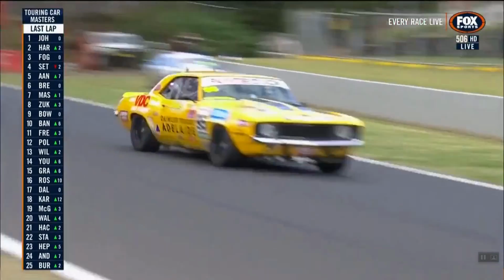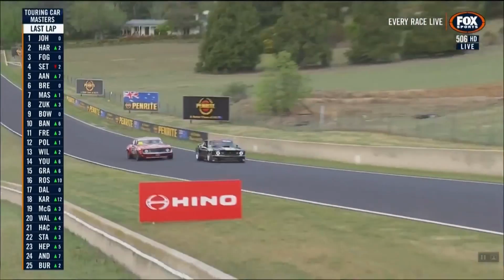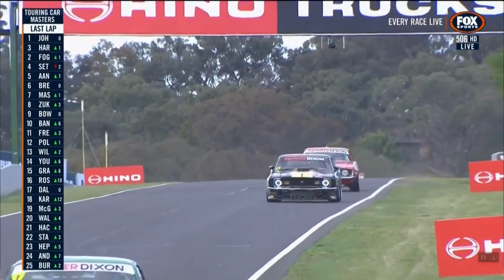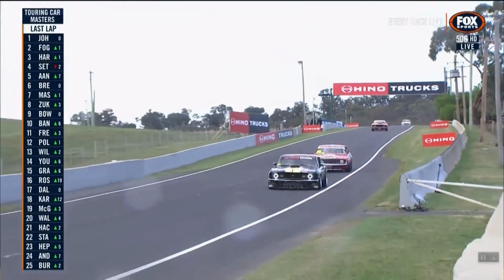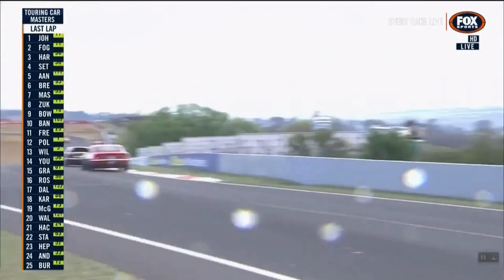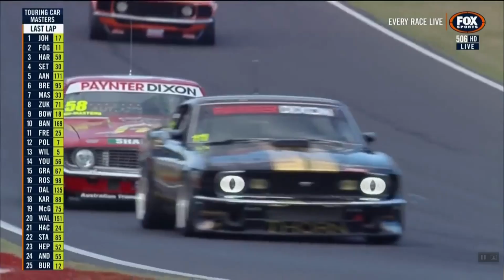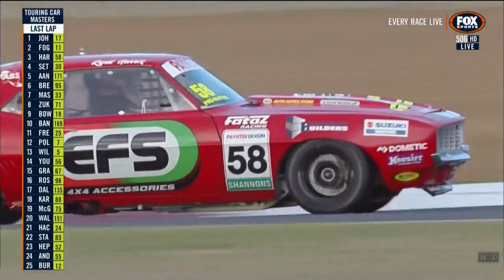Well, and this is a real worry for the Aussie cars in the field because Fogg's worked out the top of Mount Panorama. He's worked out Ryle Harris as well. Dispatches him before the first crest on Conrod. He was the quickest across the top of the hill last time by. 303 k's an hour again at the speed trap at Conrod Straight.